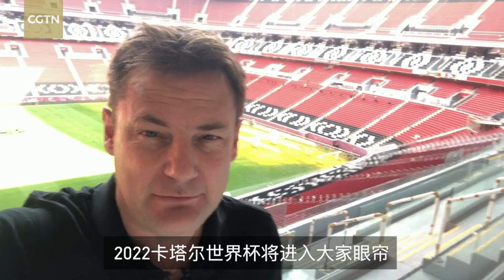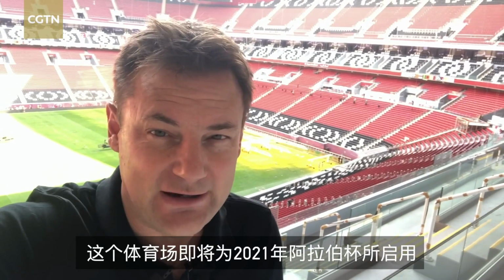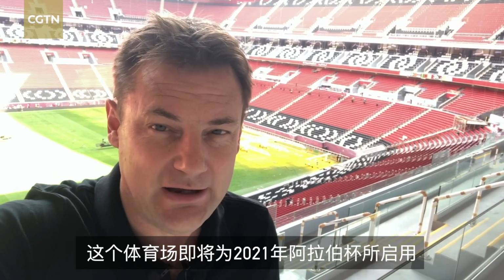This is where it will all kick off in a little over a year from now. Qatar 2022 will become a reality. The World Cup, the first World Cup in the Middle East, the second World Cup in Asia. And let me give you a bit of a tour here. This stadium is about to be inaugurated for the FIFA Arab Cup. That's about to happen. But let me just show you what this stadium is all about.